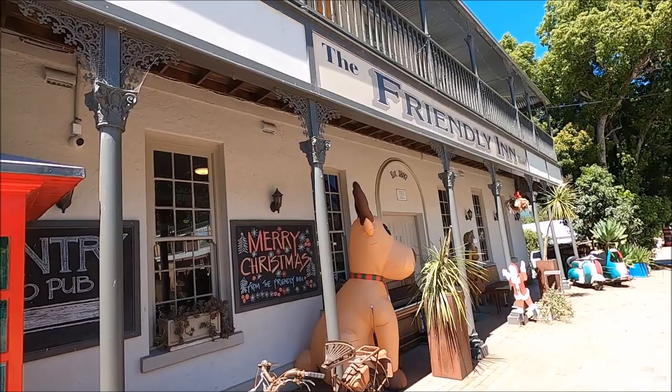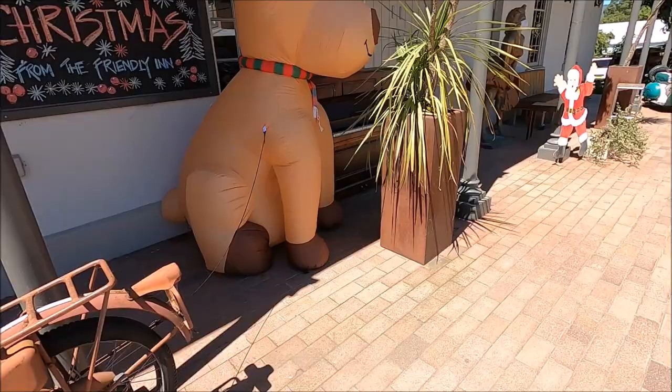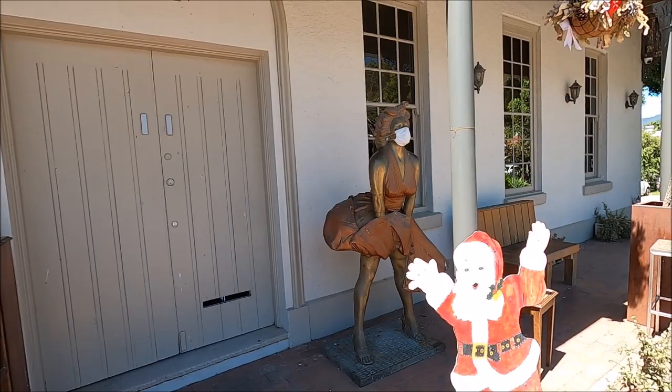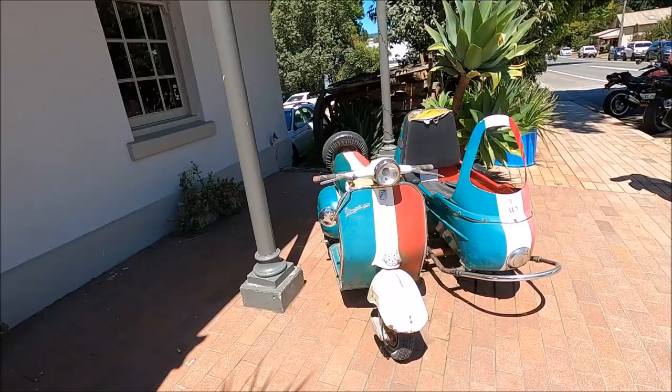It's got some other nice things here. I don't know. Motorcycle? Bike? Looks like Rudolph. Santa. Is that Marilyn Monroe? All nicely COVID safe. Old sidecar, look at this thing. Wow.